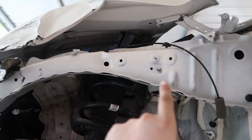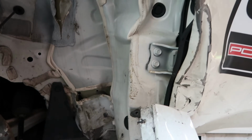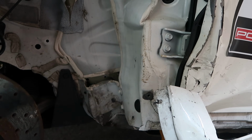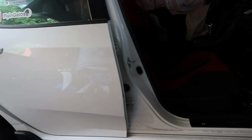Very different to the steel they use here. This is designed to crumple. This is designed to hold up to a lot of beatings, and it did its job fairly well. Let's take you inside and show you what else Honda offers in terms of safety.